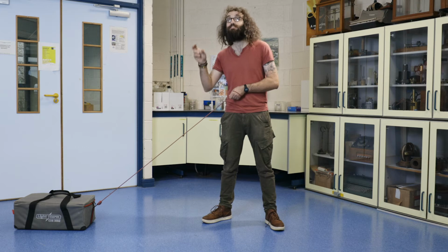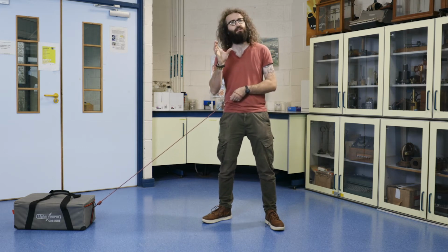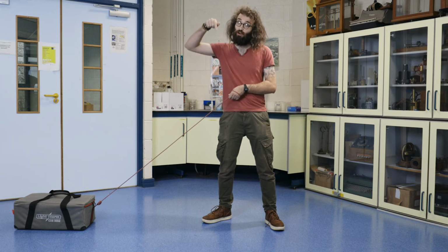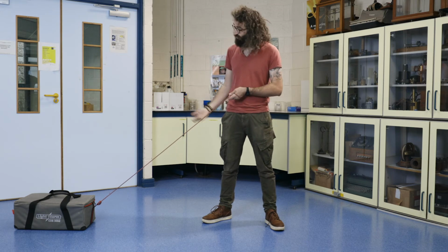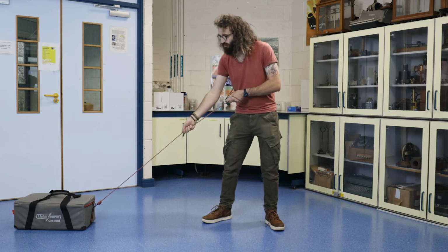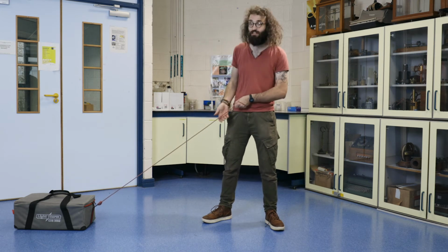But first, let's imagine we're the box again and think about those other forces. So we're the box, and we can feel gravity pulling us down, and we can feel the floor pushing us up. And those two forces balance out. It doesn't move. So if I want to make it move in this direction, I need to give a force that's big enough to drag it this way.